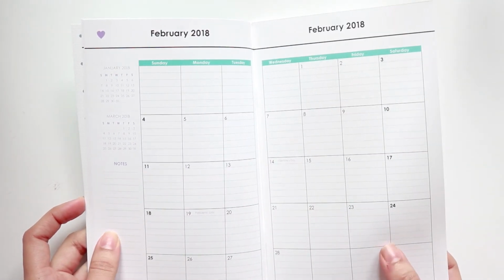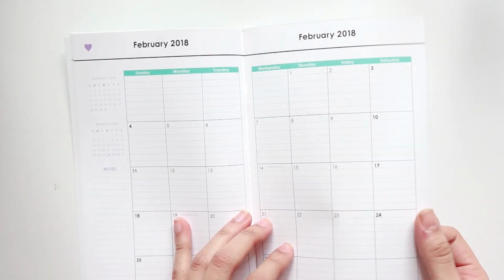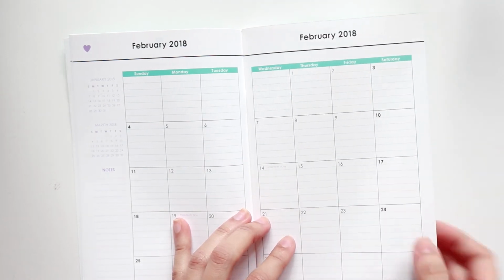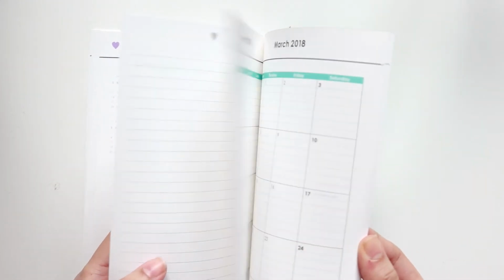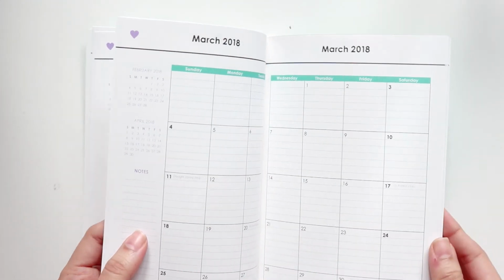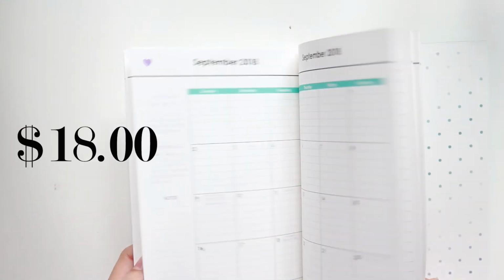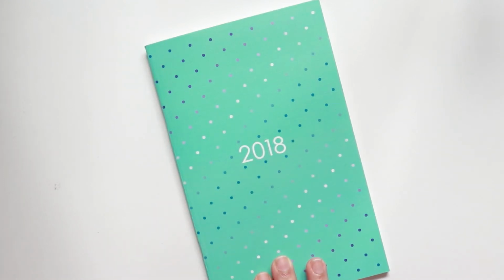One major difference in the notebook is the paper. This has a lot of slip to it. I want to say that it's a matte, but it definitely has a glossy feel. Not glossy enough where if you write on it in gel pen, it'll smear, but there's definitely a lot of slip in the paper. It's quality paper, but just for you to know that the paper is different than that of the planner.